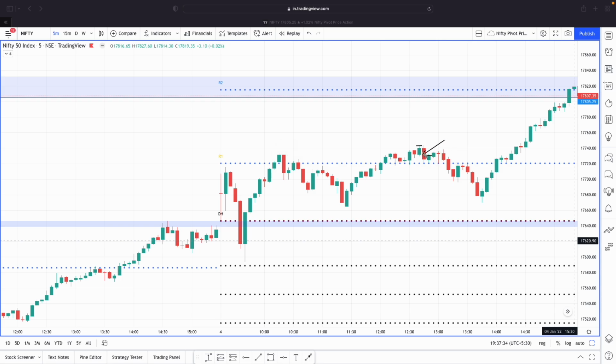So after this red candle was formed, if you trade based on supply demand concept, then this was an entry point for you where you could have shorted this candle here, and at this level you could have taken an entry, and then you could have kept your SL on top above this candle, give a little room and keep this SL here, and then you could have taken your profit exactly at the level where the close of this red candle was. So you can book profit at this level.